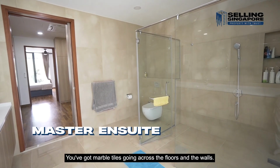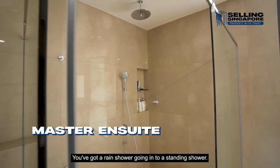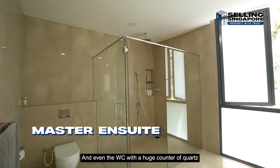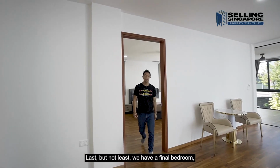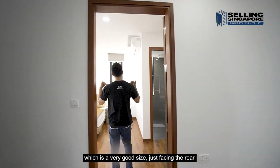Then we're coming straight into a humongous, very generous master bathroom. You've got marble tiles going across the floors and the walls. You've got a rain shower going into a standing shower, and even WC with a huge counter of quartz that matches all the stones downstairs. Last but not least, we have a final bedroom, which is a very good size, just facing the rear.